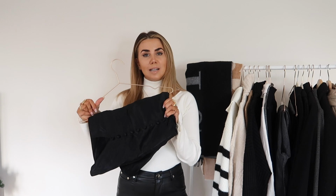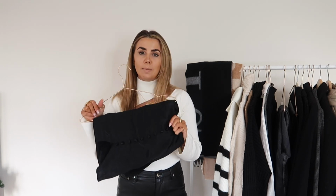And I just wanted to include them because I still wear skirts in the winter. I just wear them a little bit differently. So rather than wearing them with light layers, I wear them with big chunky layers, like coats and jumpers and tights and boots and all that kind of thing. And they just work really well. So I thought I'd slip that in because it's a good way to get the most out of your wardrobe year round rather than just keeping everything seasonally.